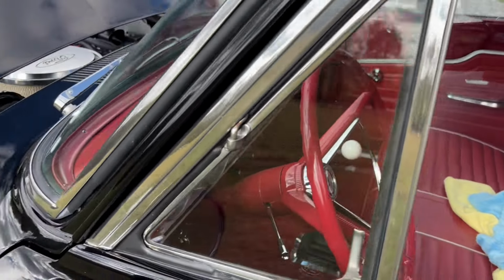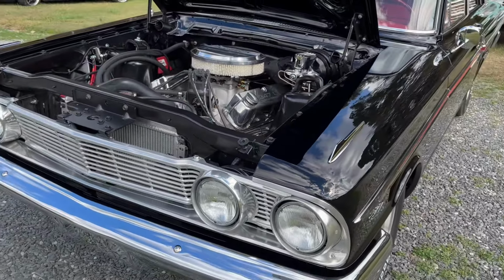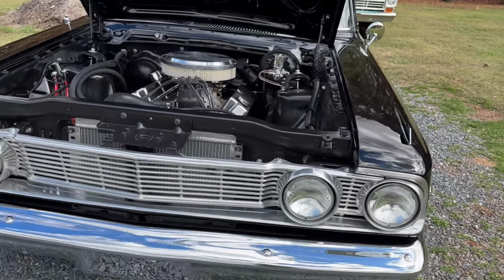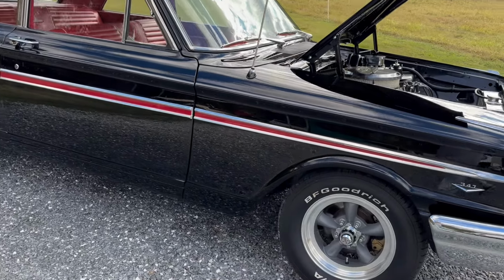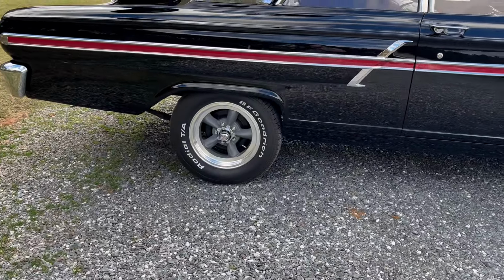Through the T5, it's got 411 positive traction with a Ford True Track system in it. Should be pushing around 400, between 400 and 450 is what they said at the machine shop. Disc brakes front, drum on the rear.